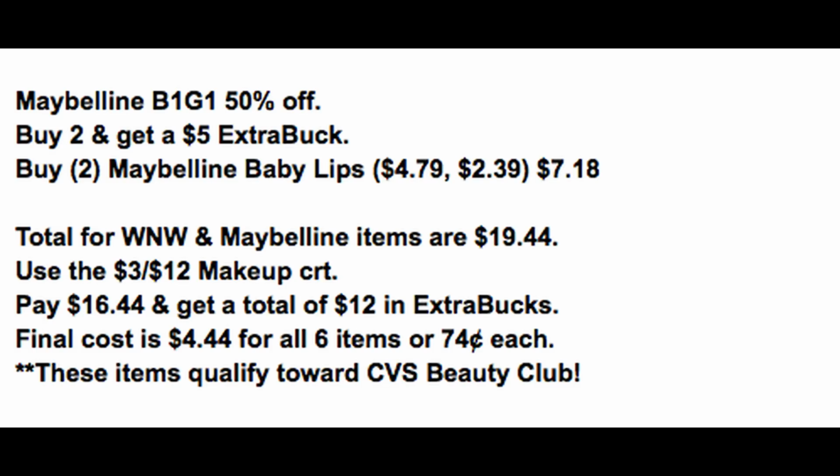So my total for the Wet n Wild and Maybelline was $19.44. I used the $3 off $12 makeup CRT, paying $16.44 and getting back a total of $12 in extra bucks. Now that's $5 for Maybelline, $7 for Wet n Wild. So after all of that, each item ends up running 74 cents each. And keep in mind, these will qualify toward CVS Beauty Club.